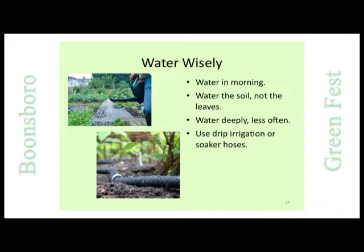I find the soaker hoses work real well. I do have some drip irrigation in my yard for my trees that I've newly planted, but mostly in my garden, I use the soaker hoses. They have little holes all along the hose, and if you just set it up with a timer or set your kitchen timer, let it run for an hour or two. You want to see that the water has gotten down a good 8-10 inches into the soil at the end of the time, and then shut it off, and you're probably good for a week.